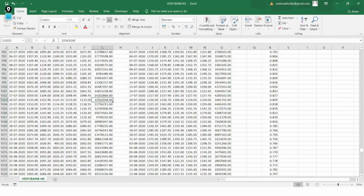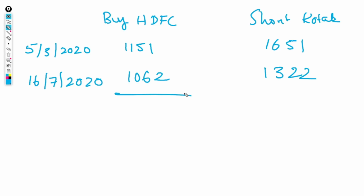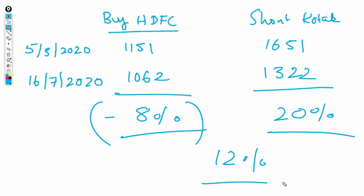On 16/7/2020, we are back to the average, and you can see the prices. The prices are 1062 and 1322. You can see that this has just fallen somewhere close to 8%, whereas this has come down 20%. So you are going to buy HDFC Bank, you are going to lose some money, which doesn't really matter, because at the end of the day this ends up coming down 20%, which means you make a solid 12% gain. So this is how you are going to do pair trading, and it is as simple as that.